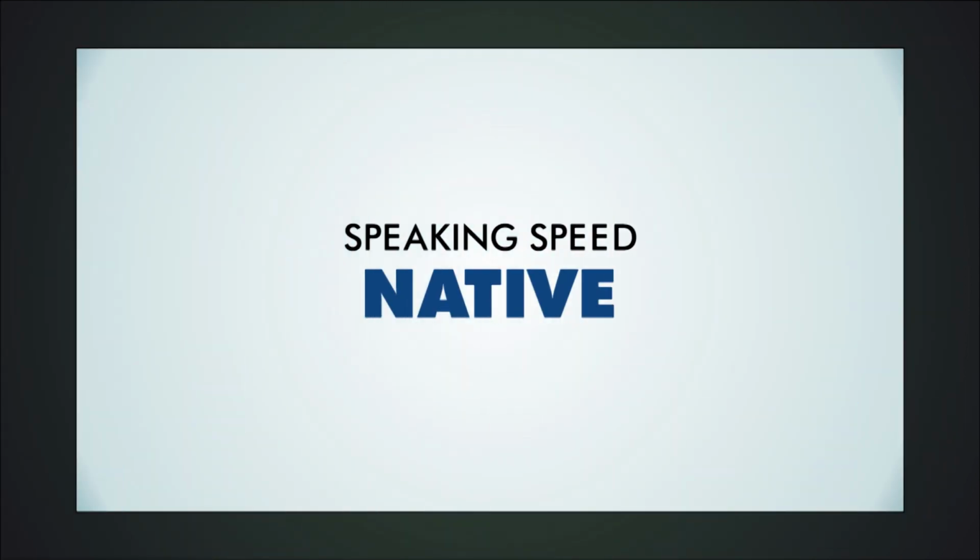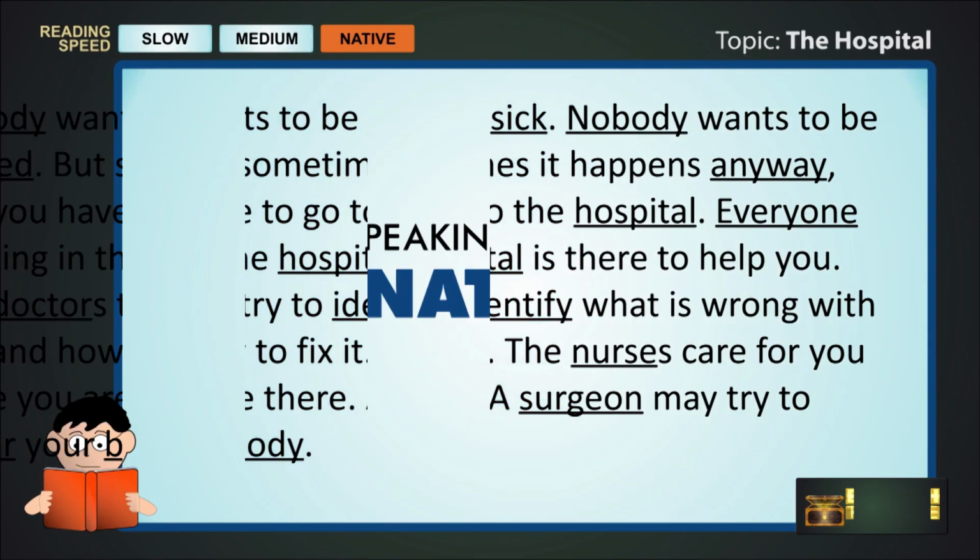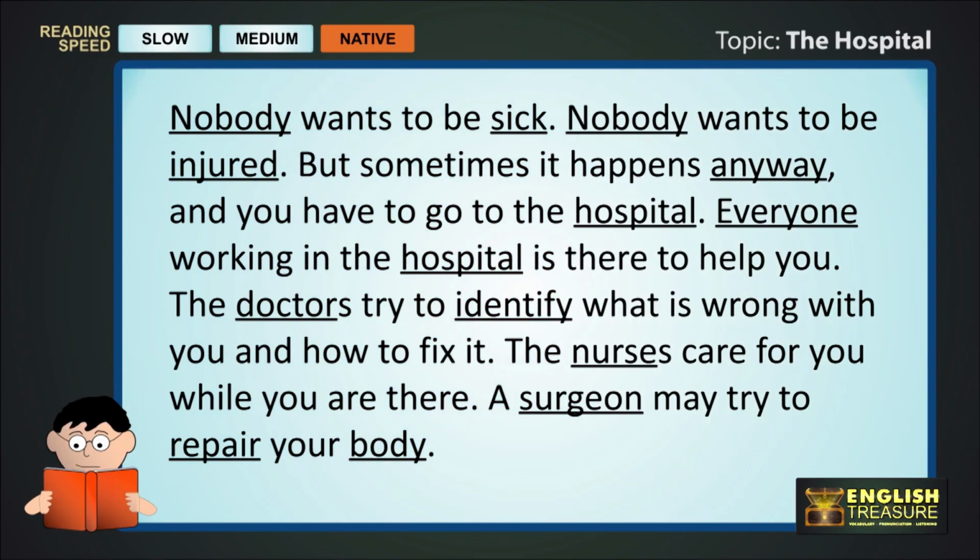We will now say the words again, this time at a native speaker's speed. Nobody wants to be sick. Nobody wants to be injured. But sometimes it happens anyway, and you have to go to the hospital. Everyone working in the hospital is there to help you.